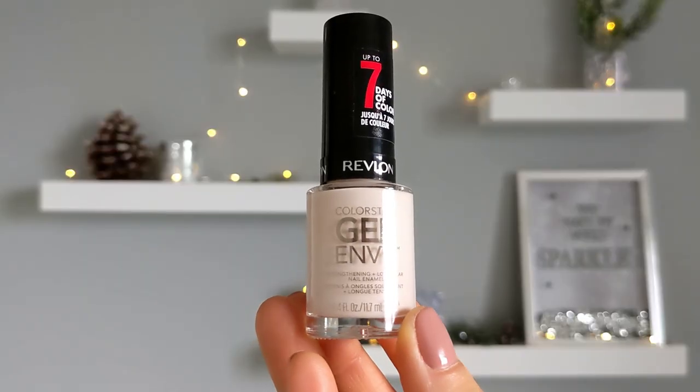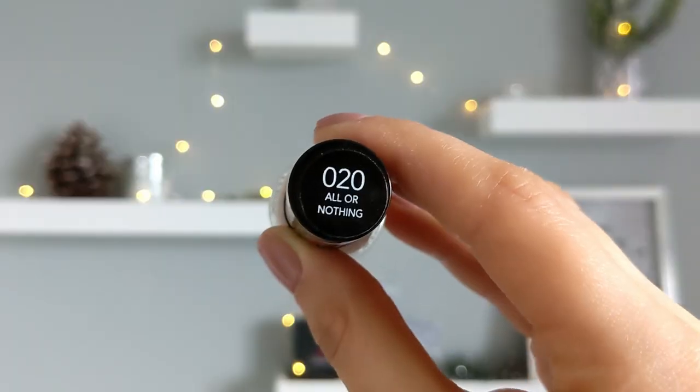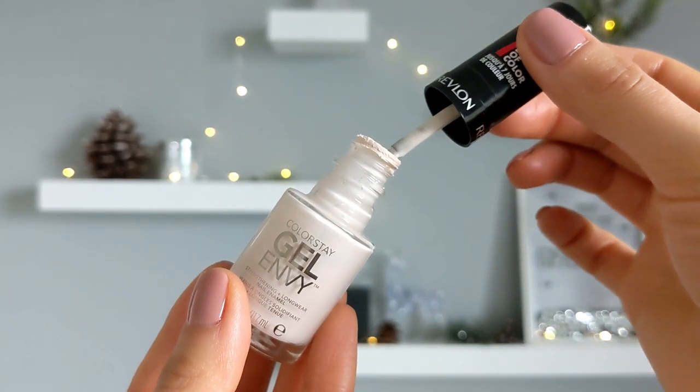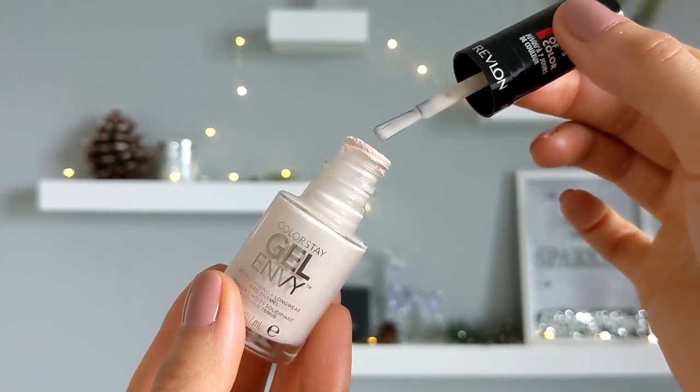The next amazing shade is from Revlon. Love this nude color. When I don't know what shade I want to use, most of the time I pick this nail polish. Perfect brush, beautiful nude shade.